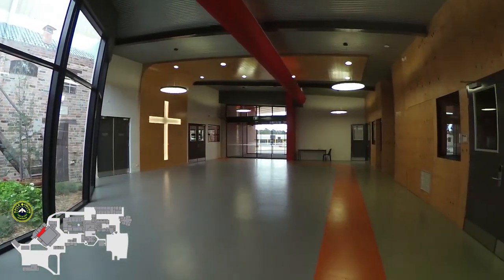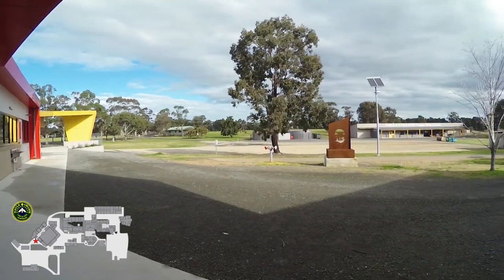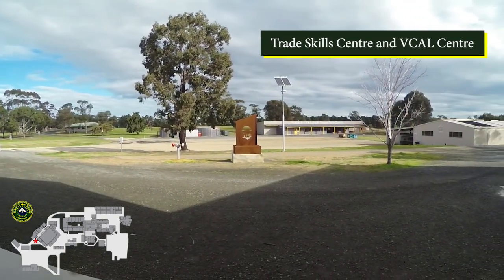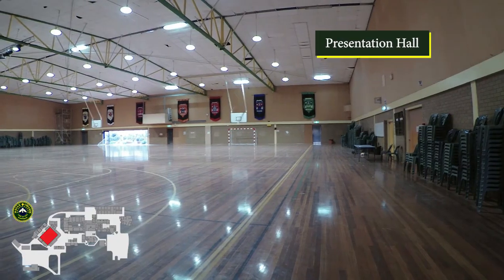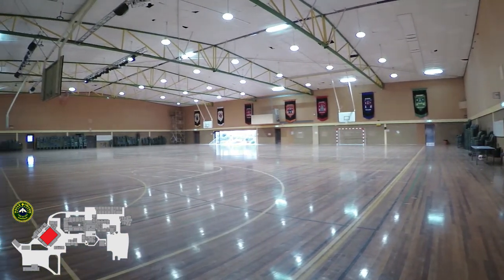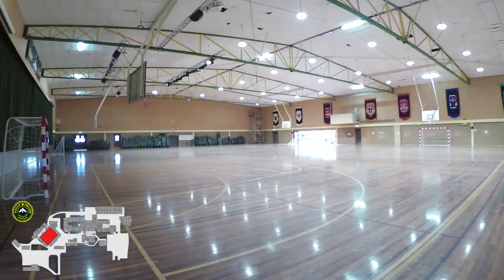Out through the back is VCAL and the Trade Skills Centre. The VCAL and the Trade Skills Centre are both getting an upgrade, which we'll show at the end of the tour. Let's go to the presentation hall. This is our presentation hall where college assemblies, special events and sporting events are held. At the far back are doors to PE classrooms.